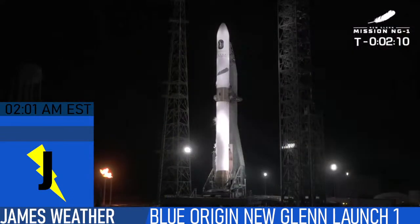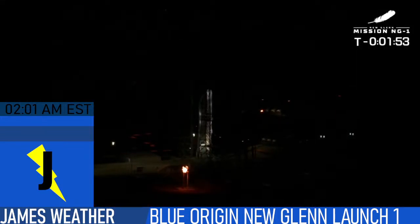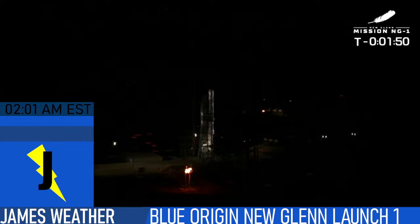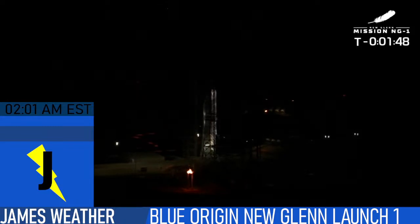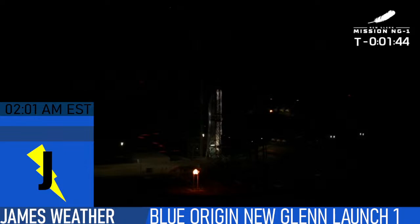We are now pressurizing the tanks to their flight pressure. This is crucial for the performance of our engines. Getting ready for launch. T-minus 2 minutes. We're now going to be switching off the ground power supply and transitioning New Glenn to its internal vehicle batteries. When this happens, the vehicle is now powering itself.